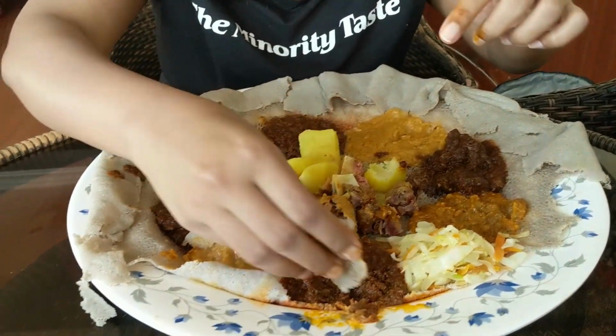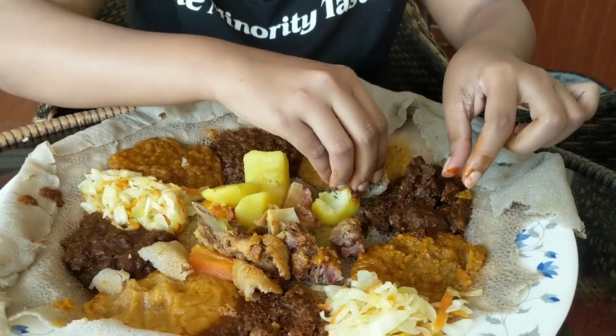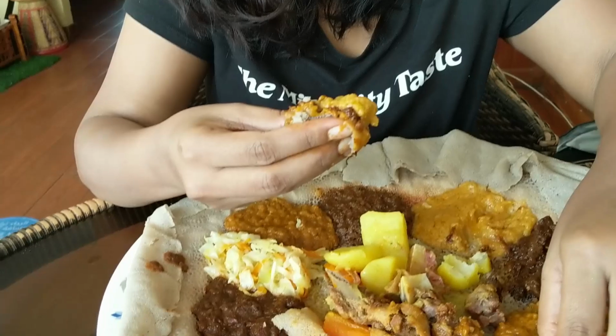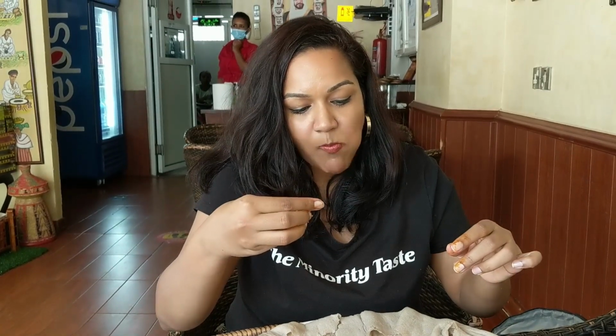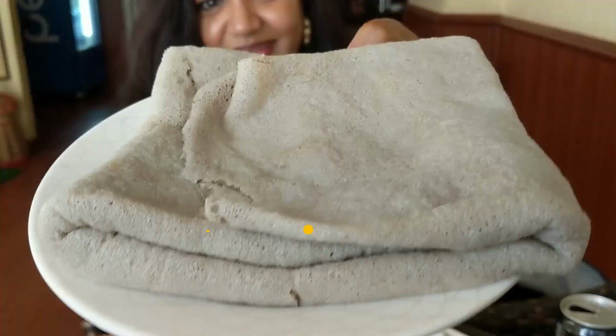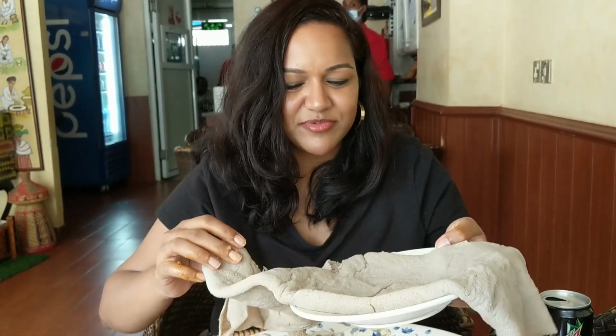So now I'm going to try a little bit of everything. A little bit of that mincemeat, a little bit of the beef. I don't know if I'm going to spoil the whole taste of it, but it's good that way, but I think it's better to eat it individually so that you can really enjoy the different flavors. It's so good, you guys. If you want, you can get an extra injera as well, or you can just break it. Actually, the insides of this reminds you of tripe.